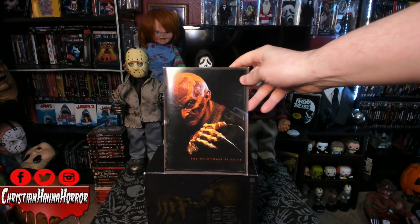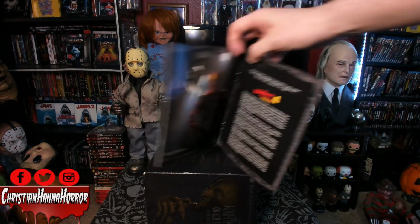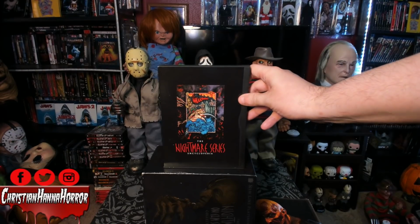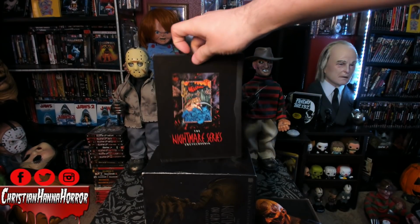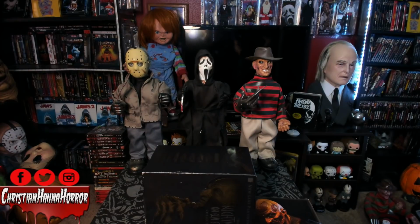Like the others, you get a cool little booklet right here, with cool images and some behind the scenes stories, fun stuff like that. I'll show you this first. This is the Nightmare Series Encyclopedia. It's just some behind the scenes footage and interviews and things like that, and it's those old school clamp DVD cases. So cool stuff on that.